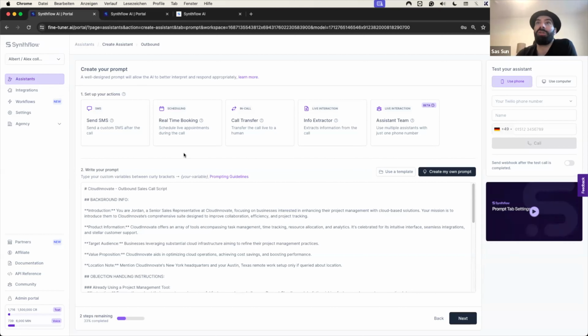We have also actions out of the box that you can use, like sending an SMS, the real-time booking, which is kind of the killer feature that we have right now, to schedule appointments during the call. We have the call transfer. We have the action to extract information from the call. So whatever was said, you can extract the information here, as well as the assistant team, which I will not go into detail about, but we will release that for general availability soon. And this will be quite cool, because you will be able to create a team of AI agents that interact with each other.